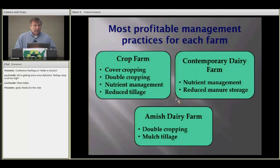with their practices. But one of the things that's happening in this area is increased use of custom operations. In many cases, they are allowed to pay somebody else to come in and do it for them. So under that type of scenario, things like double cropping and other alternative tillage practices become more practical for them.